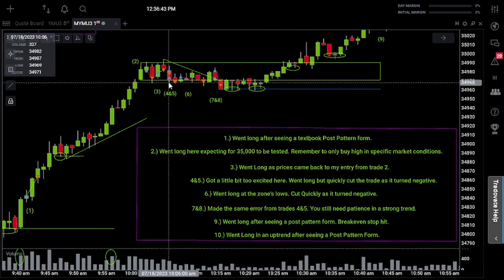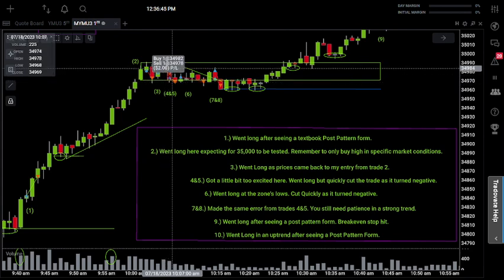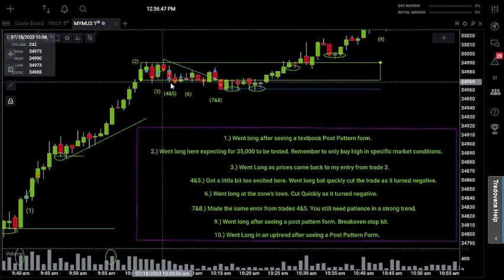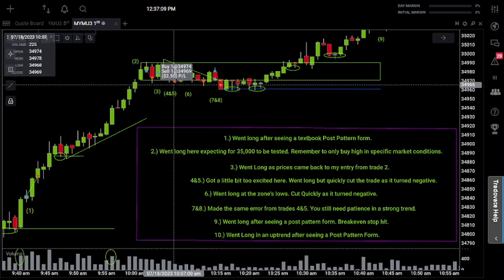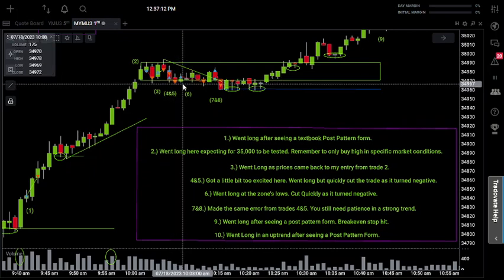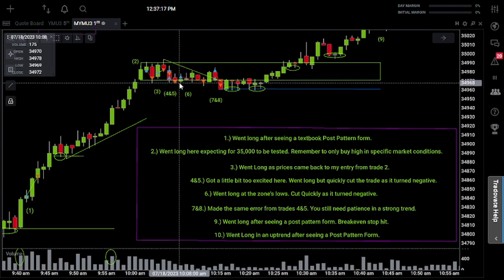So at trade 4, I went long a little bit too early, but then on trade 5, I bought it again towards the lows of the zone. Pretty much got stopped out for a 5-point loss, but I would say that's more of a small loss. So it's okay, because I'd rather take small losses than take my full stop loss if I see that the trade is not going to work. Don't take the full stop loss. So that was trade 5. Pretty much went long at the bottom, but scratched it pretty quick.